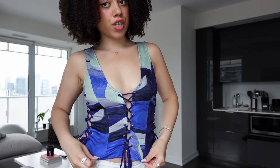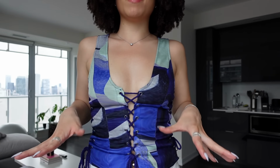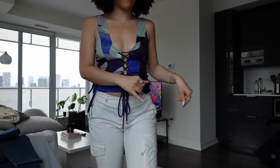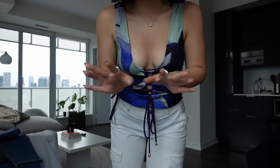I am wearing this shirt. This is from Pretty Little Thing. I got it like 2 seasons ago and I wear it all the time. I feel like this goes with a beach club theme vibe, not like I need to really match it. And then I'm just wearing my cargo jeans with, I'll wear a pair of heels. And I do need to bring my black blazer because I am gonna be freezing.